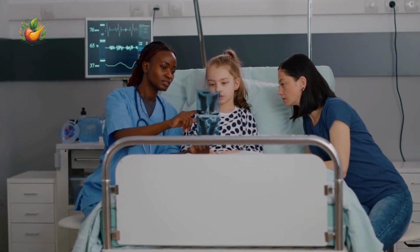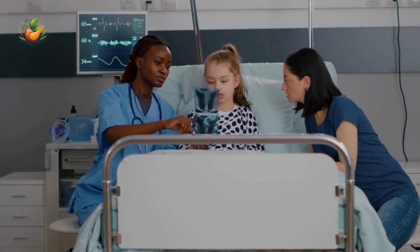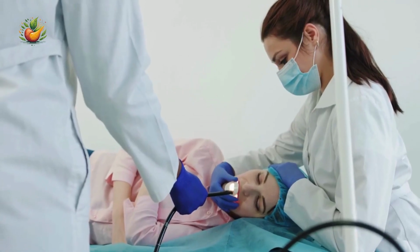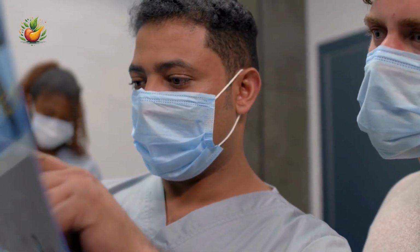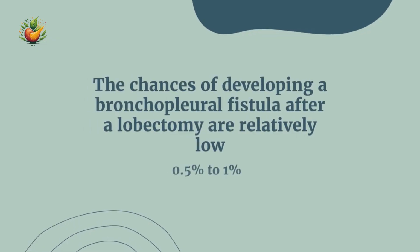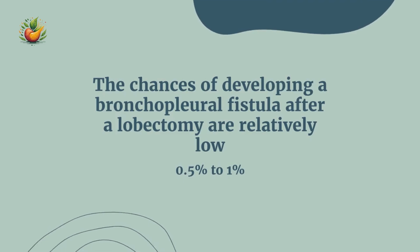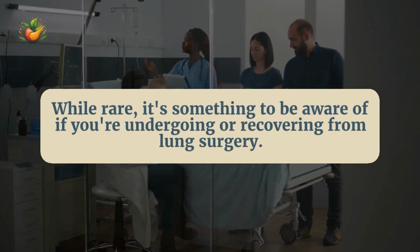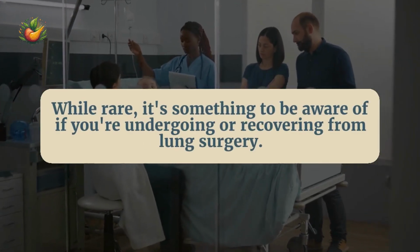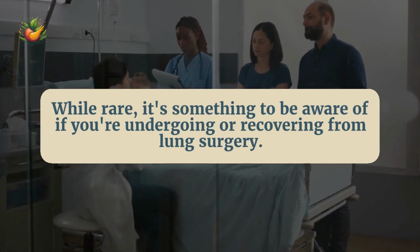While this doesn't happen often, it can develop after lung surgeries, especially procedures like a lobectomy, where part of your lung is removed, or a pneumonectomy, where an entire lung is taken out. The chances of developing a bronchopleural fistula after a lobectomy are relatively low, about 0.5% to 1%. However, after a pneumonectomy, the risk can rise dramatically, with rates between 4.5% and 20%. While rare, it's something to be aware of if you're undergoing or recovering from lung surgery.